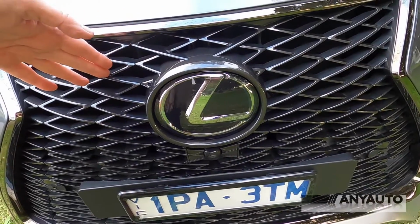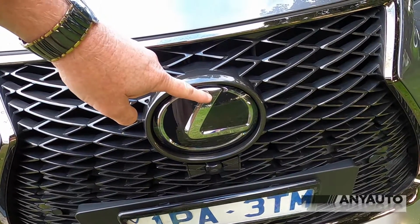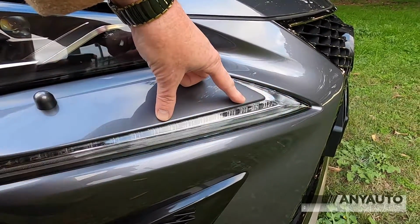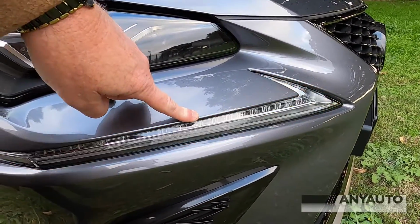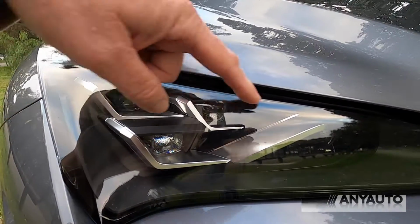The grille has been changed, and of course that's the solid badge for the radar cruise control. 360-degree cameras, and this combination light unit, which is LED daytime running lights and the sweeping turn indicators. But most of all is fancy stacked LED lights. They are fully automatic and have adaptive high beam on the top two models.